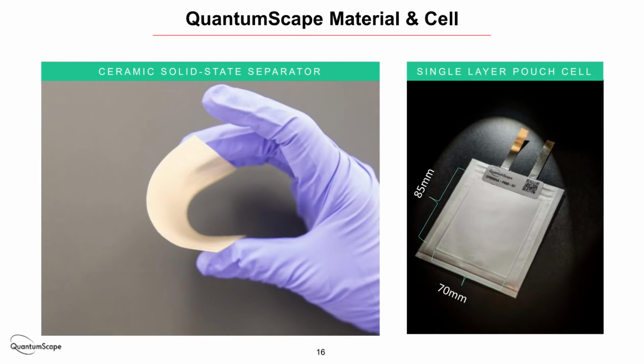There's a lot more to come on Tesla, but I'll be shifting gears and covering QuantumScape in the next few videos in a series called QuantumScape, the Good, the Bad, and the Ugly.